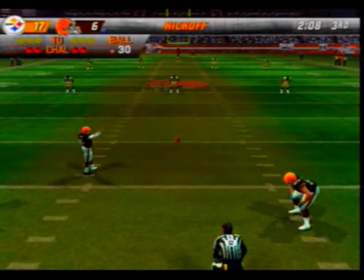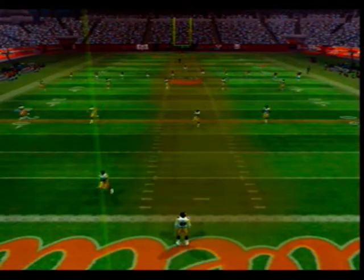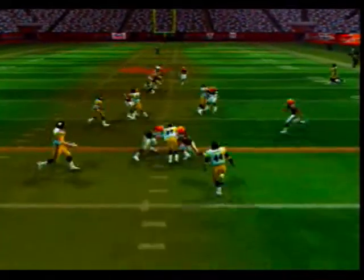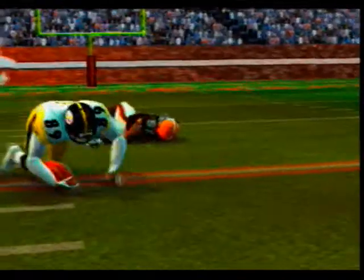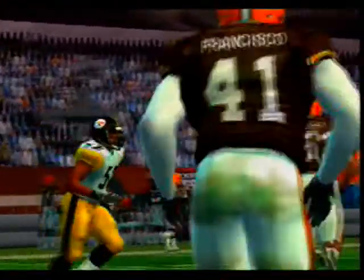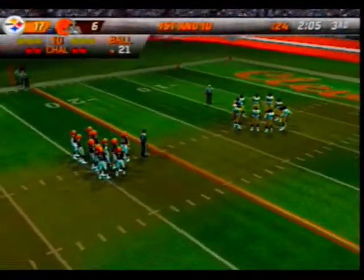Edinger will be kicking off. Moss back deep to return. This one is taken by Moss. The offense ready for the first play of this drive. They moved the ball extremely well on their last possession on their way to the end zone.